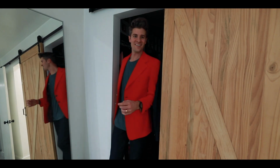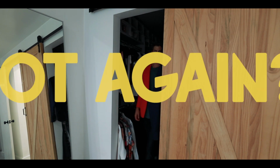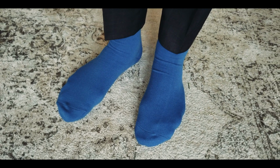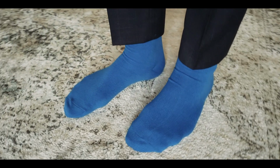Next up, don't forget that every holiday party isn't necessarily going to be a Christmas-themed party. I personally made this mistake a few years back. I showed up to a Hanukkah party wearing a bunch of red and green. It's not fun. Don't make the same mistake I did. A nice pair of solid blue socks like these is a great way to embrace the Jewish holiday vibes.